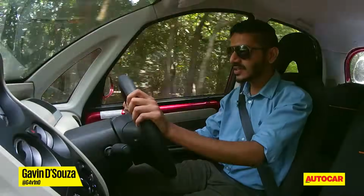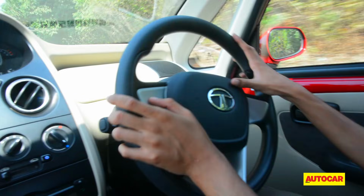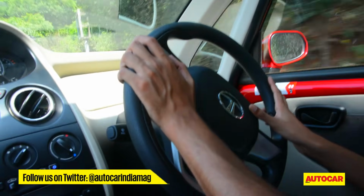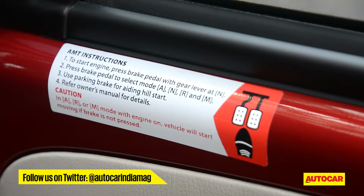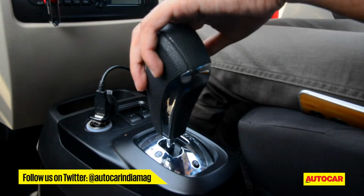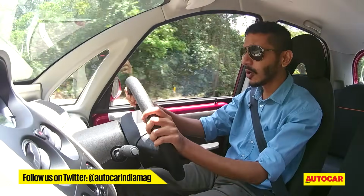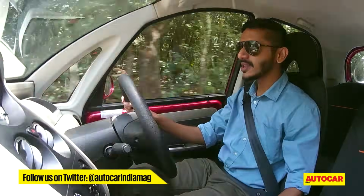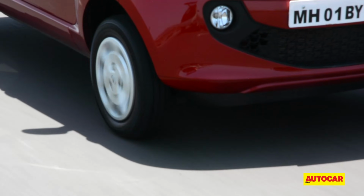So on the inside, there's not a whole lot that's new in this 2015 update for the Nano. There is a new steering wheel that's quite similar to the one in the Zest and the Bolt. There's this handy little sticker that reminds you that this is a two-pedal car and how to use it. And of course, on this one, there's the automatic gear lever, which too seems to be borrowed from the Zest. It's very well finished and mounted nice and high up, well within reach. Very convenient.